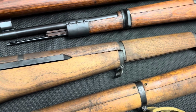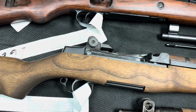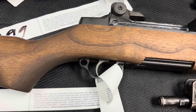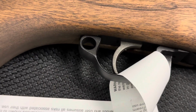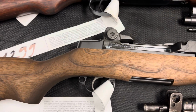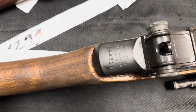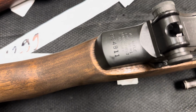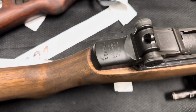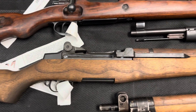Moving on, we have our M1 Garand. This is, of course, a restored one, and this one features an earlier style milled trigger guard, as evidenced by this ring in the very rear of the trigger guard, milled in. And as mentioned earlier, this is a 900,000 serial number, but realistically almost 1 million. This would still be a World War II dated rifle, sometime mid-war.